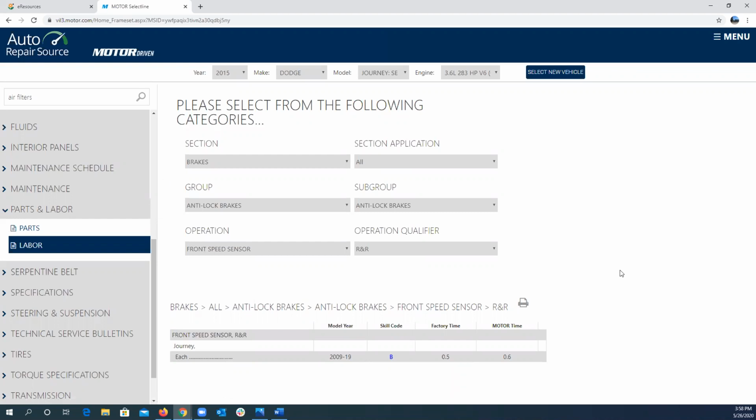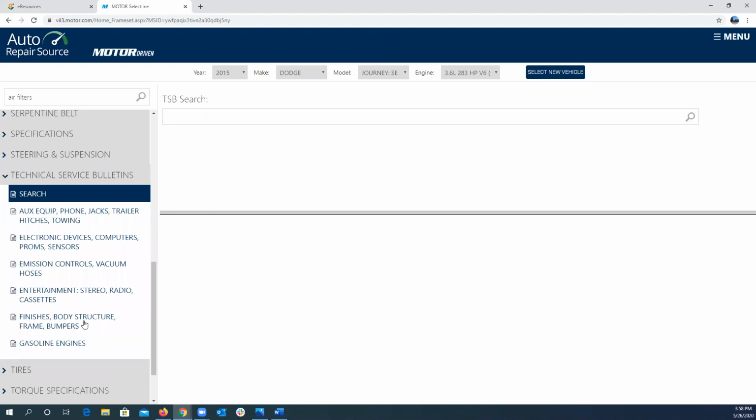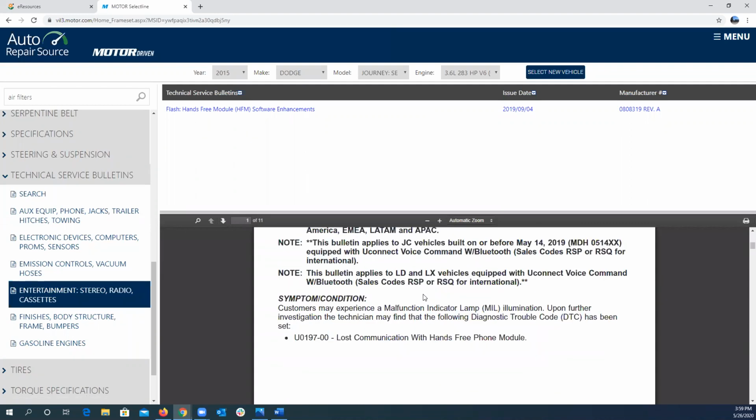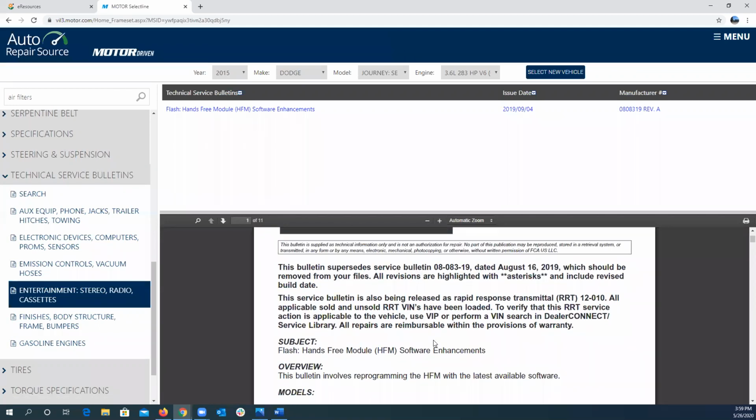Next, let's talk about recalls, because recalls are just sort of a natural part of life when owning a vehicle. And a great place to find your recall information is in Auto Repair Source. To find recall information on your vehicle, you're going to choose Technical Service Bulletins. And then you're going to select the information you're wishing to look for. Now, because I've stated before that I'm not a mechanic, I'm going to look into the entertainment portion of this. So from what I can read from this service bulletin, it looks like the software on my entertainment system needs to be updated.